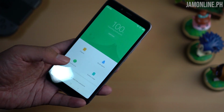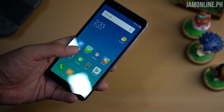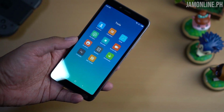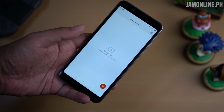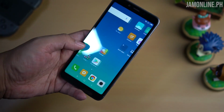We got here the security, which basically optimizes your Redmi 6A, and also the tools here that probably some of them you will use, some of them not, but this one is really cool. We got here the screen recorder. So despite having an affordable price tag, we got a screen recorder here. It's getting popular on most Android smartphones these days.